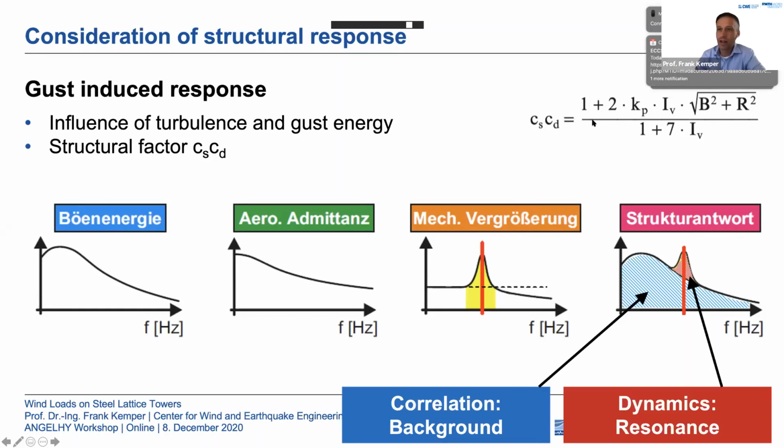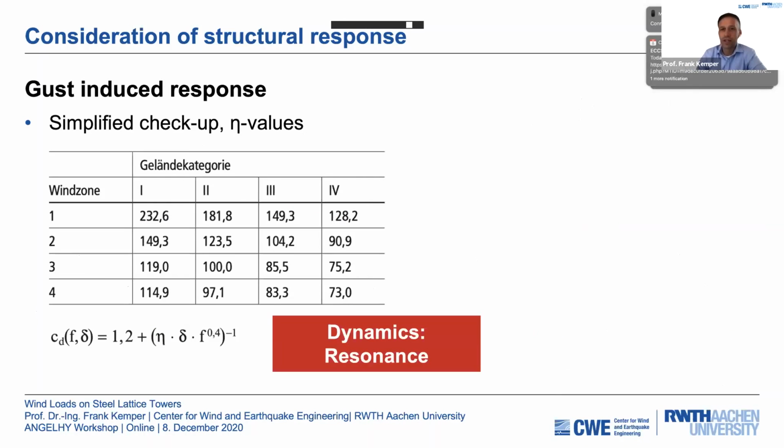And in the upper right of this slide, you can see the formula for the structural factor CsCd. This is part of Eurocode 1, and I know for those who are not working daily with this kind of values, it's a bit confusing because it's not really well explained what influences what. And we made a recommendation for a first check, which has been published in the Stahlbau calendar in Germany. For this first checkup, you just need to know frequency and damping, and then an eta value, which is based on wind zone and roughness category. And then you can have a first estimate to what extent you can expect a resonant response.